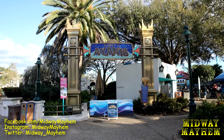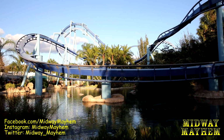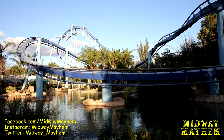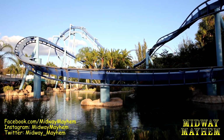Well, guys, that's going to do it for another video here from SeaWorld Orlando for an Icebreaker roller coaster construction update. And I am happy to say a bunch of new supports are in place now. And when we went over to the storage lot, there's not a whole lot left. We did see some track loaded up on a truck, so it should be coming over very, very soon.